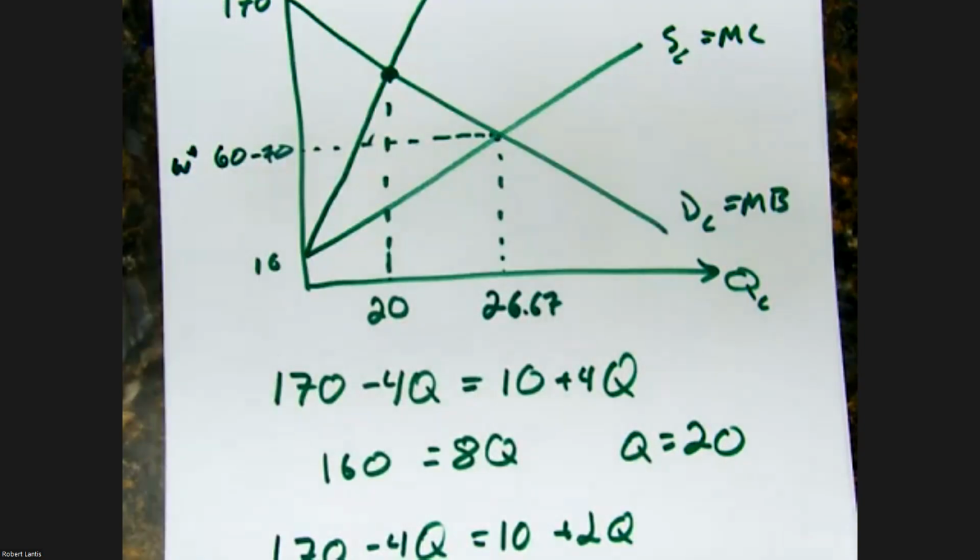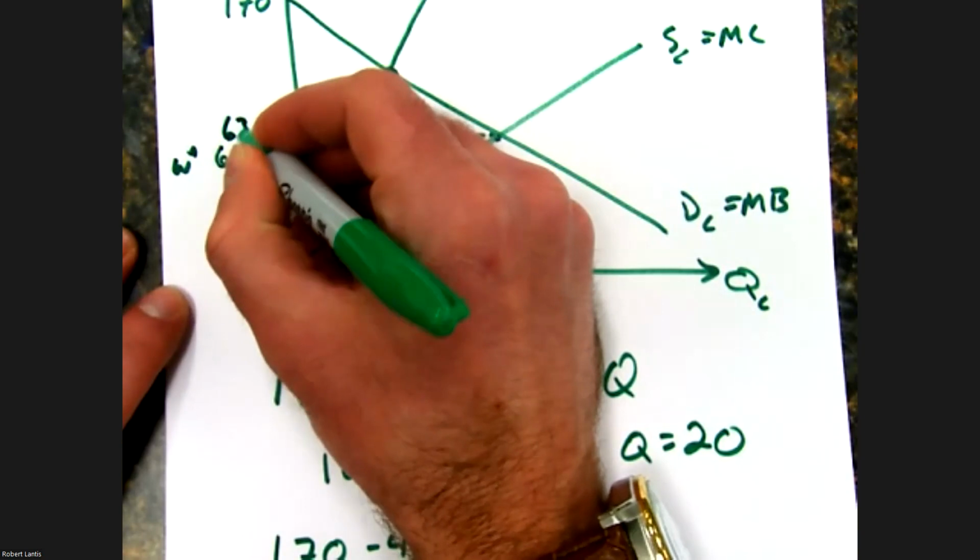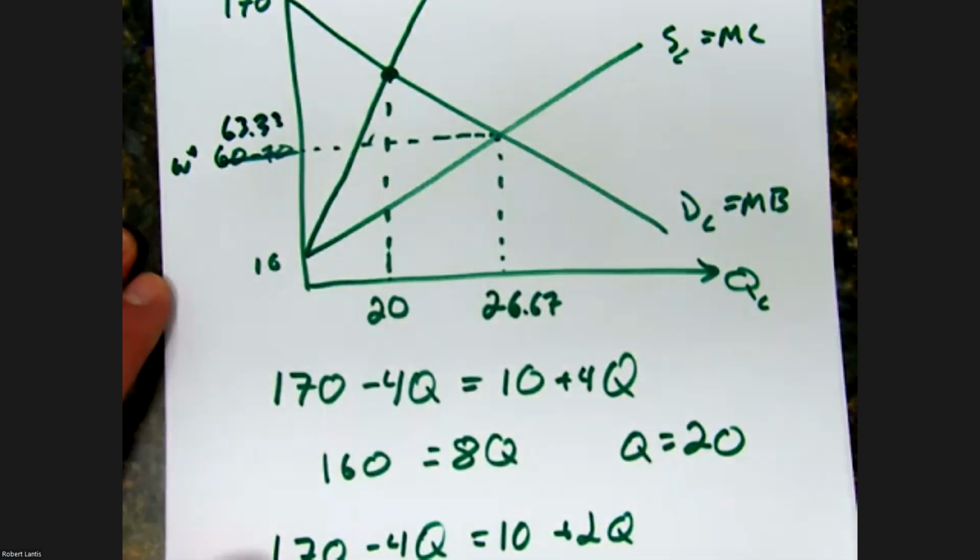I guess I can pull up Excel here real quick, just so we have numbers that actually make sense. All right, so let's make sure I was right on the other one. So 160 over 6. Then 10 plus 2 times this, 63.33. So 63.33 should be that equilibrium wage.